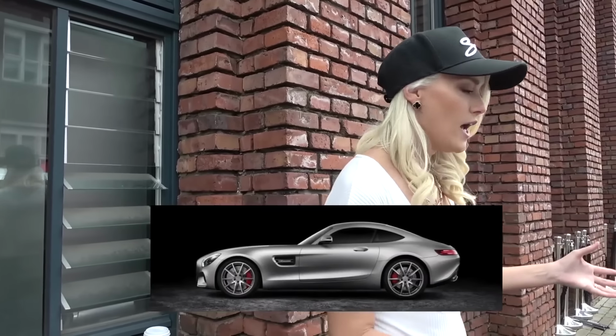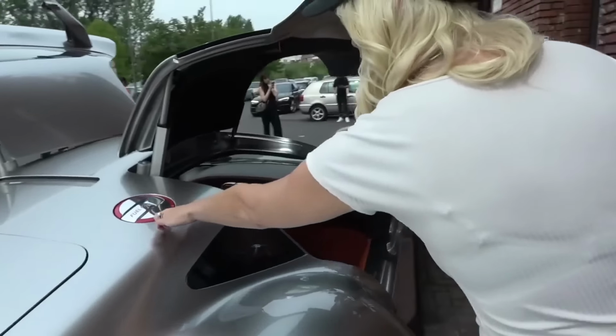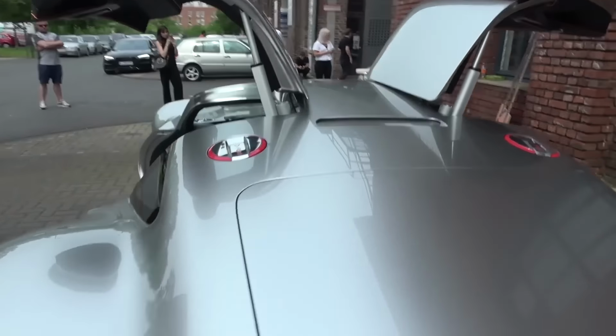You can see it's kind of based on the AMG GT, right? It's got that kind of long nose, and they have basically made an AMG GT look like a spaceship. Look, you've got two fuel caps here, so one on this side and then the same thing on this side.